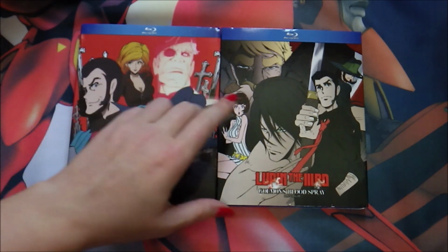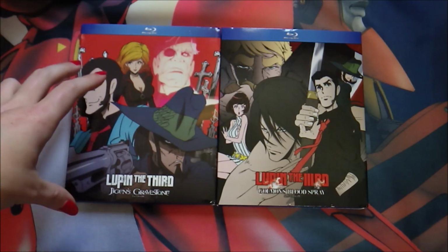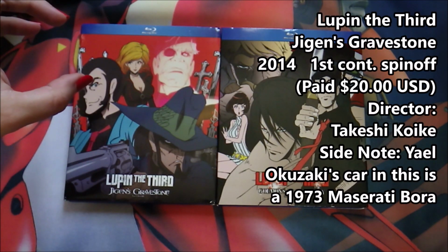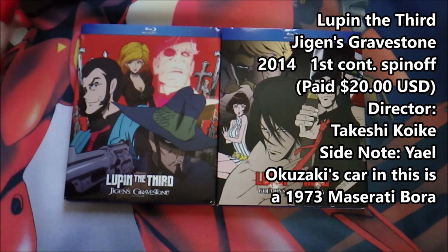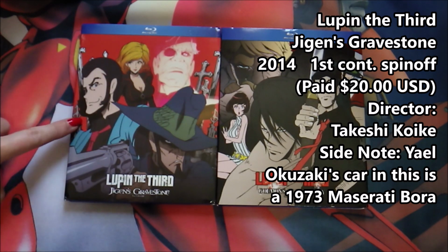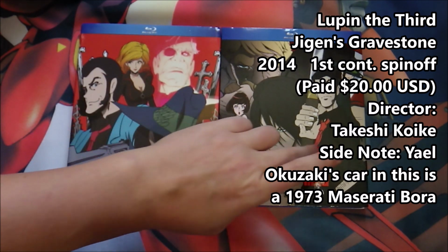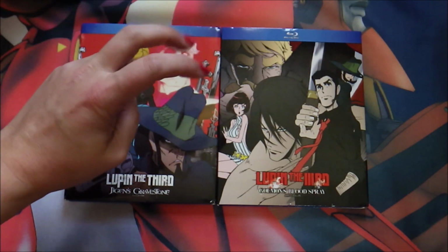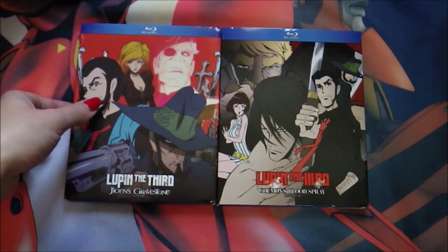These are OVAs that are kind of based off that world. This is a darker take on Lupin, and I really love it. It's Takeshi Koike, or Koike? I can't remember how his name is pronounced. The director of Redline, he's the character designer, and then he's the director for these specials. These are considered continuation spin-offs, that's how they're listed.